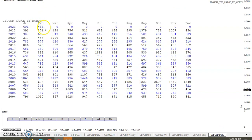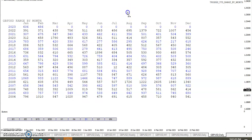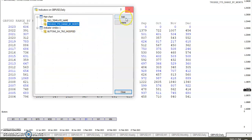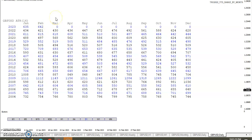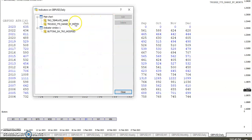Range by month, 486. So if I remember correctly, the ATR for the month of April was somewhere around 600. Yeah, 642. So if we're going to hit that 642, I think price has to head south.